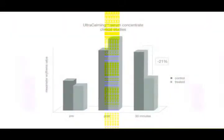We did studies in the laboratory as well on the serum concentrate. And what we found is just the same types of studies that I previously described. We got a 21% reduction in redness on our mixameter readings. So when you combine the UltraCalming Mist with the serum concentrate, you're giving a double whammy for really soothing the skin, calming that irritation, and really restoring and returning that skin to its natural state.